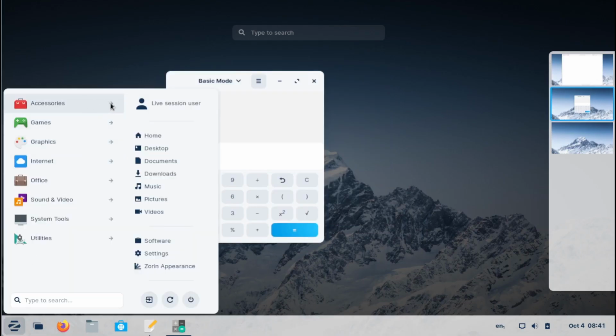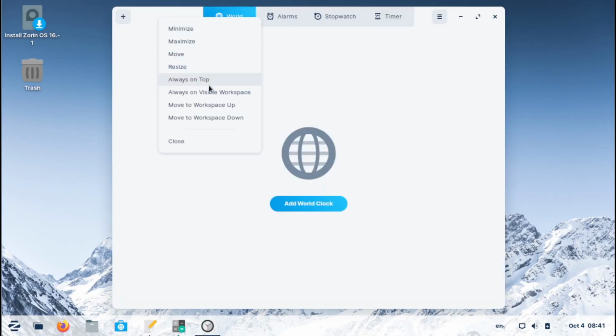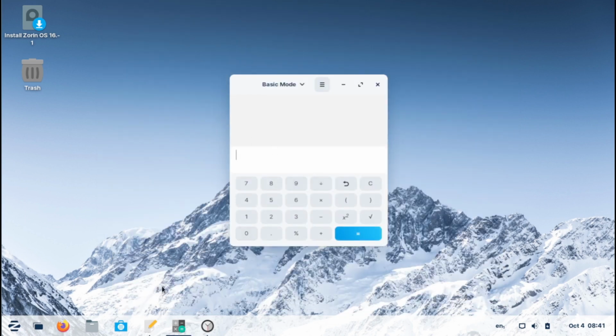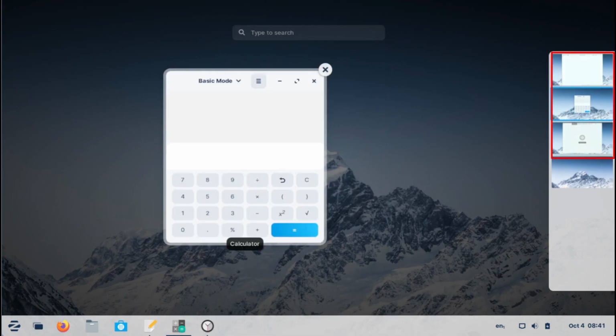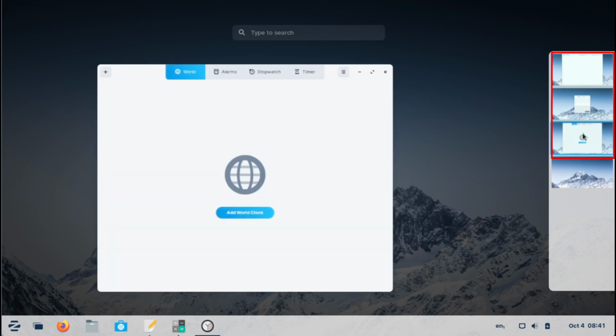And let us say, for example, if I was to come here and click on clocks and right click and move it to a workspace down below. So you will find now I have three windows, each having a different application running. And I have a fourth blank workspace, which is automatically created.